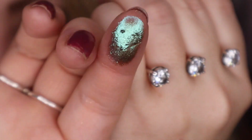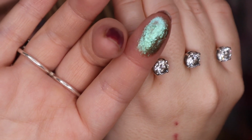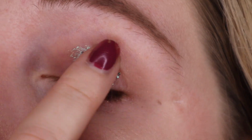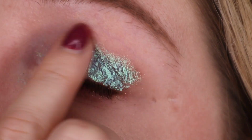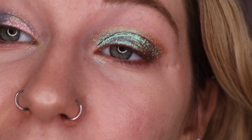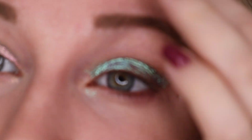Oh my god. Wow, that's like everything I want in life. Oh my god. Alright, formula-wise, this one feels even more foily than this one, and I love the foily.